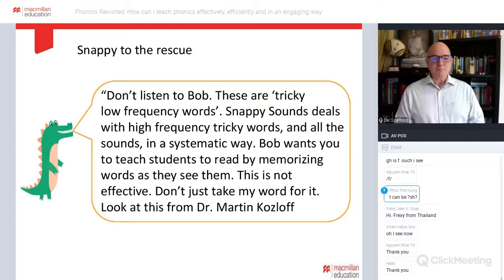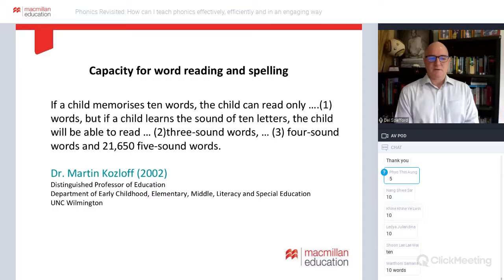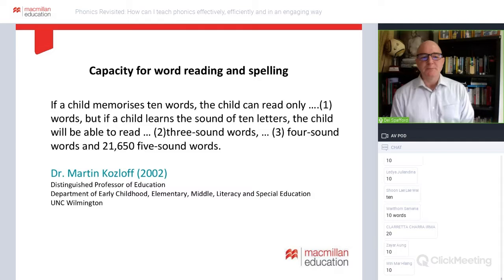Bob would have you teaching by memorization, and it's not effective. And let's look at the evidence of why it's not effective. And again, I've missed some words out. Can you tell me what these words are? And we can do this together. So if a child memorizes 10 words, the child can read only how many words? When I get the answer, I'll move on to the next one. 10 is the correct answer. Correct. But if a child learns the sound of 10 letters, the child will be able to read how many three sound words?